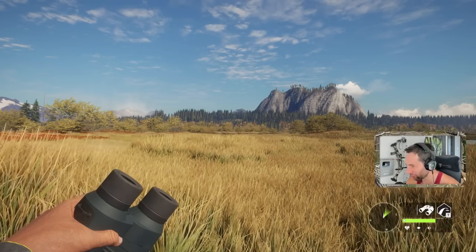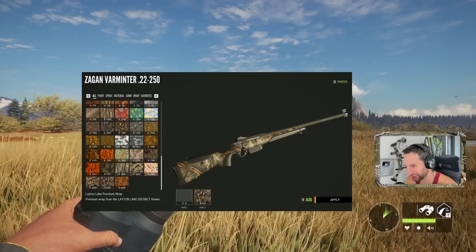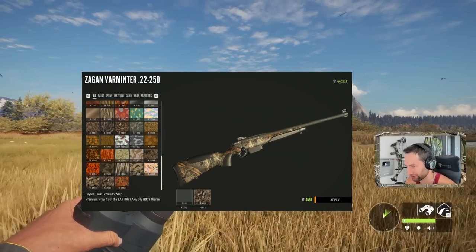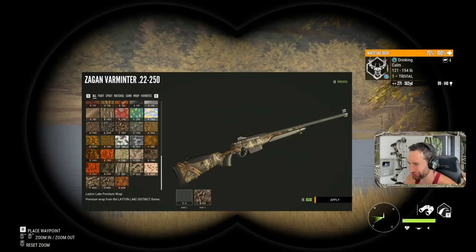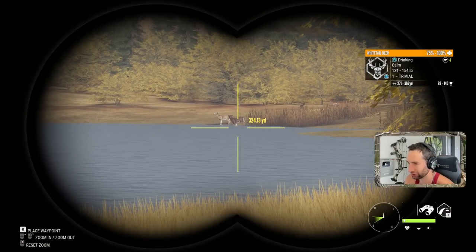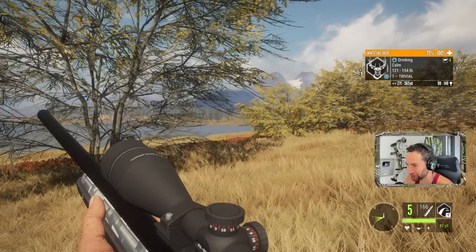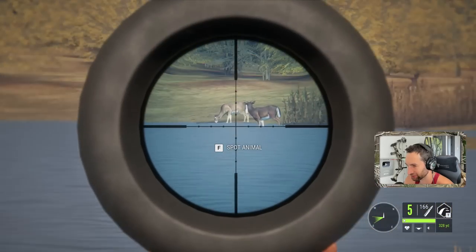A new rifle came out when Australia came out a few weeks ago, but there's a 22-250 and we're going to be taking it out for the first time for a whitetail. Boy, it's not much of one, but we do in fact have a whitetail buck out here at 320 yards, and it's going to be our first whitetail. We're going for a shot with a 22-250 here. Let's see if we can't make this happen.